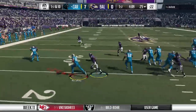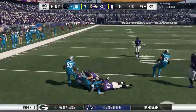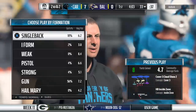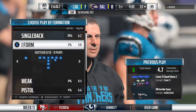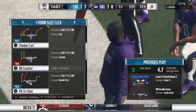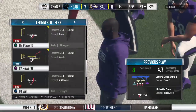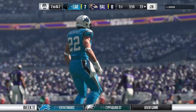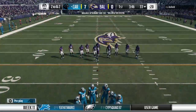They start on the ground with McCaffrey. And able to stay on his feet past the 30 to about the 33-yard line. 8 yards on the pickup, and now they'll have some options on 2nd and short. Second down following the run.